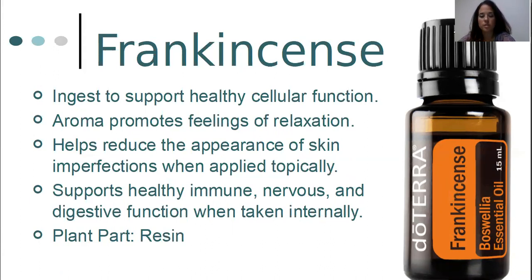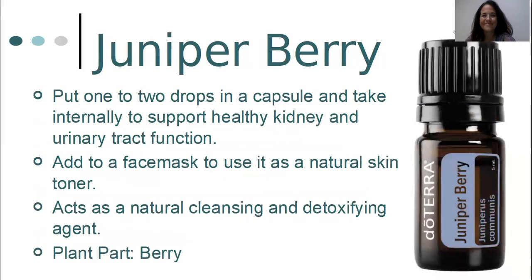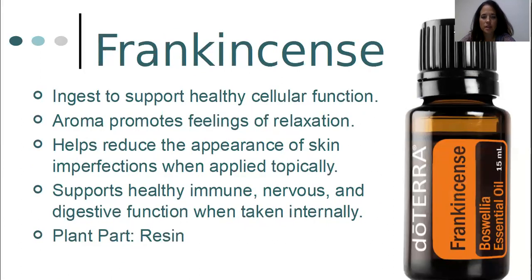It's wonderful for so many things, and I really love it for focus and concentration when I'm needing to read something or pray or things like that. It's a great anointing oil too. If you ever pray over someone and want to anoint them with oil, I like using frankincense. So juniper berry, let me go back to frankincense because we can talk about where it's from.